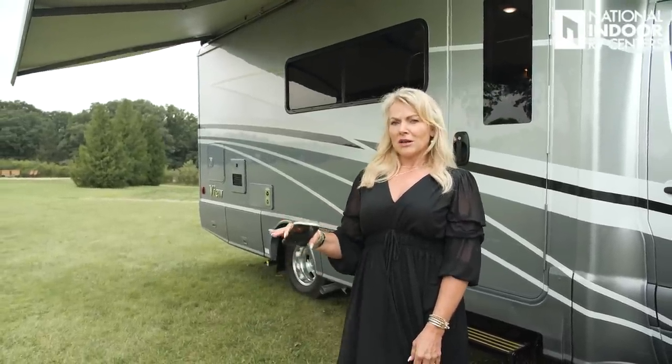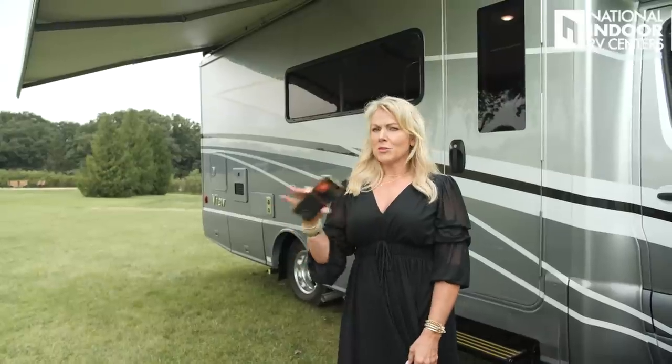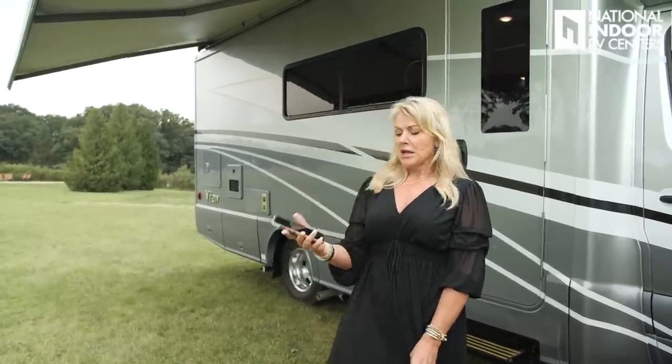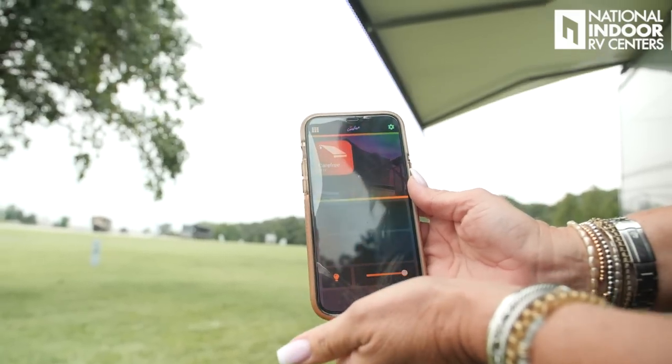I never leave my awning out if I'm not home, just because I know a big gust of wind can come along and give it a surprise sometimes and really do some damage. Okay, then you can turn on your light right here.